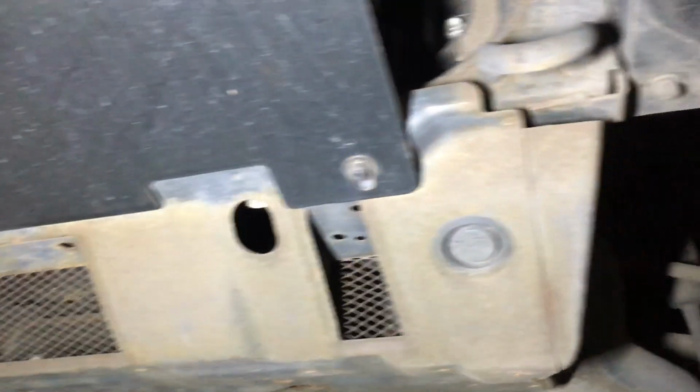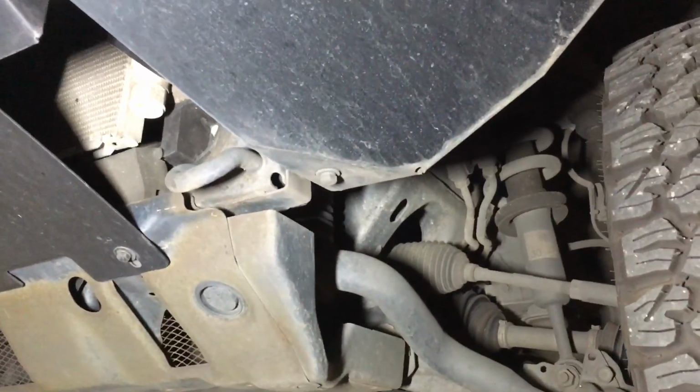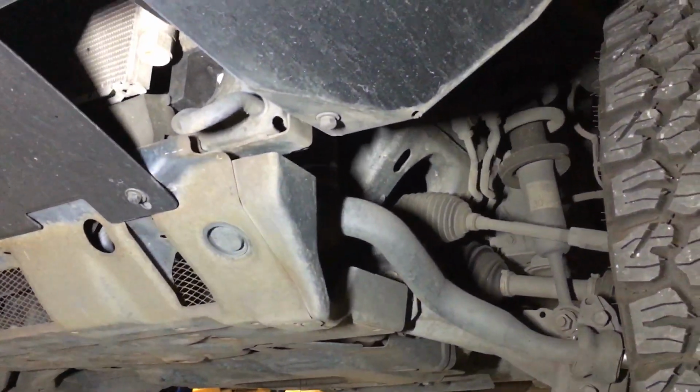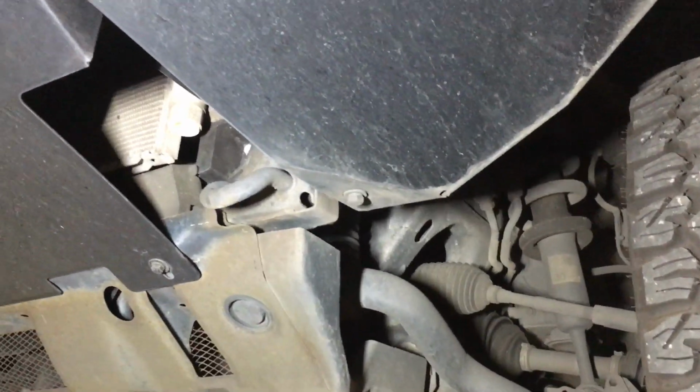Today we're just doing a 150k service on a 150 Prado. So this is relevant to all the 150 Prados all the way through from 2009 through to 2019. Even though the engine's different, the rest of the vehicle's the same.